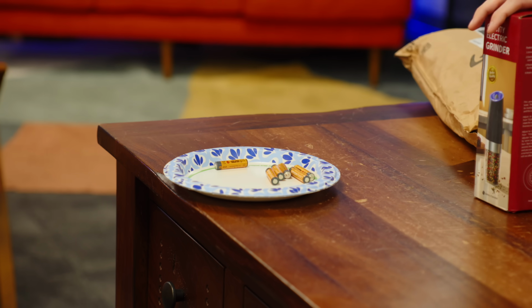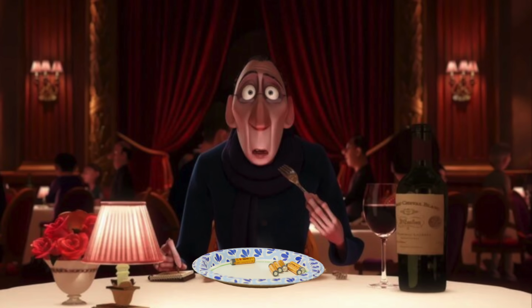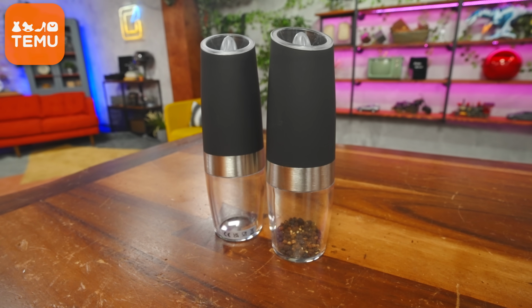Oh, you know, I thought the plate was for batteries, but thank you. No, it's not for batteries. Oh, look at this, a manual pepper grinder. What is this? 17th century Europe? So our Temu pepper grinder is prepared.